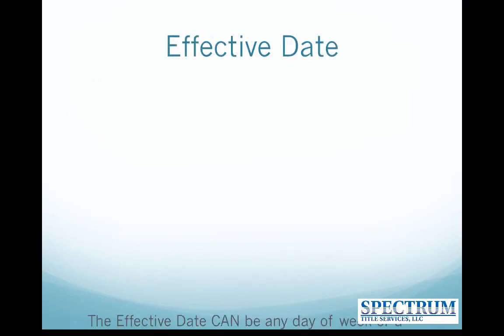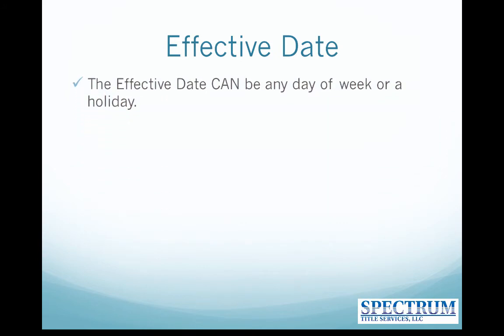Okay, so continuing on. The effective date can be any day of the week or a holiday. It can be a Saturday, it can be a Sunday, it can be a holiday. As most of you know, there are some provisions in the contract where it states if a time frame is 5 days or less, then you don't include Saturday, Sunday, or holidays and different things like that. However, this does not apply to the effective date. So the effective date can be a weekend or a holiday.